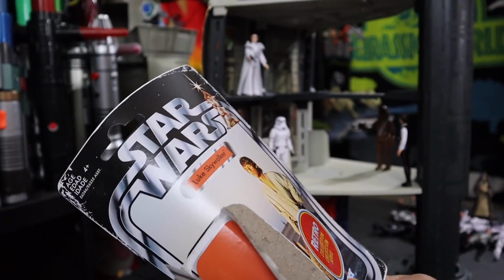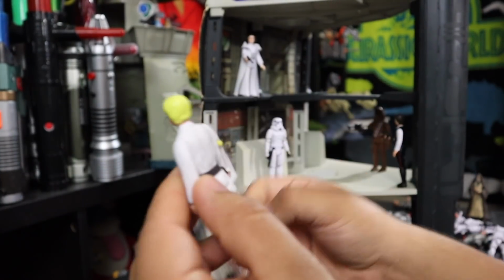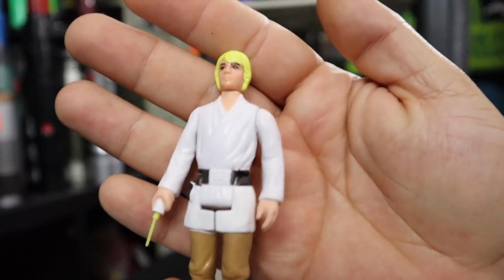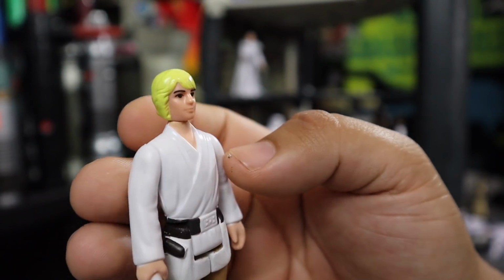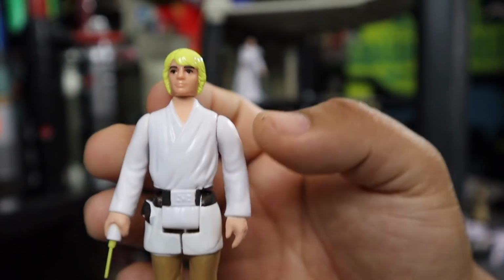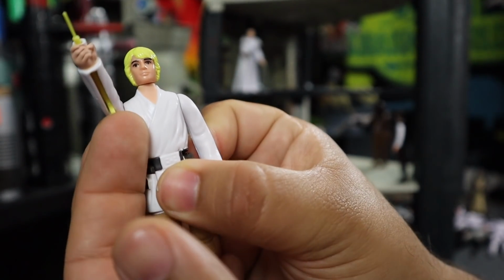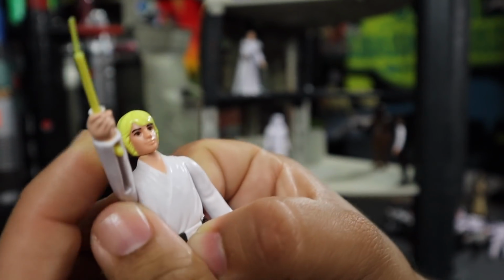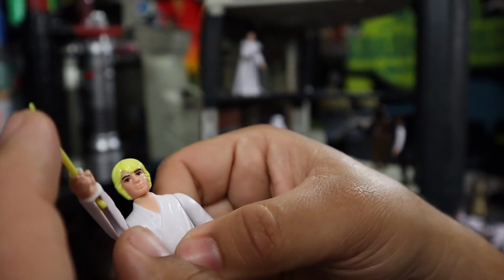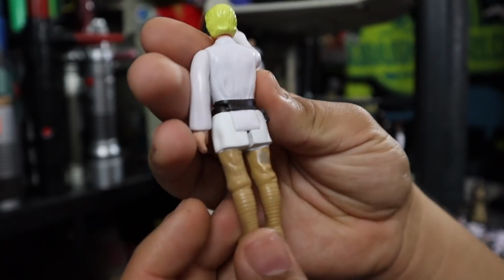Next up, let's take Luke. Now this one's the coolest. Here's Helmet Head Luke. He's wearing a yellow helmet, but it's supposed to be his hair. And then there's that telescoping lightsaber. Underneath his arm is this little lever. And there's his dinky little lightsaber with the little crooked thing. This is great. I love it.